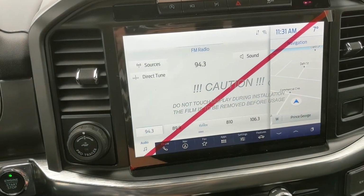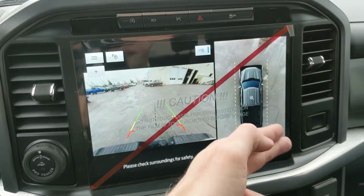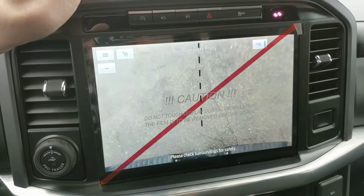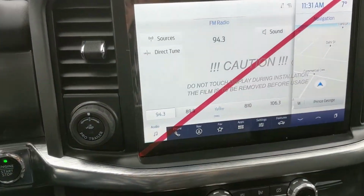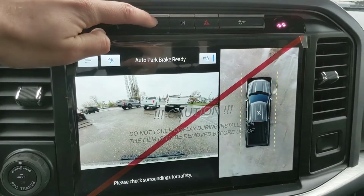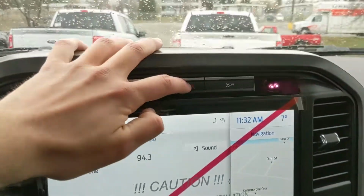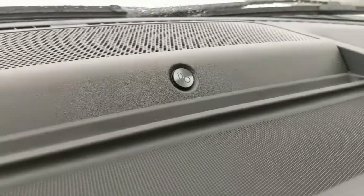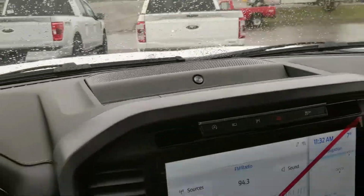But then shifting into reverse, you do also have a backup camera with a full 360 view, so you're going to be able to see all around your truck and hopefully avoid hitting anything, with dynamic hitch view, so you can have an easier time hooking up a trailer. Then above that, you have your auto start stop shut off, your front camera view with the 360, your active park assist, your hazards, traction control shut off, and you have a premium B&O audio system in this vehicle. So your music is going to sound pretty decent.